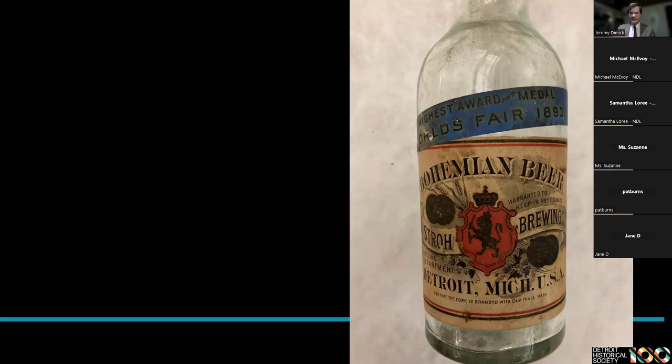Another reason it's noteworthy is this special label above the main label, the blue one that reads Highest Award and Medal, World's Fair 1893. And of course, if you know anything about beer, you know that 1893 at the Chicago World's Fair was also where Pabst won their famous Blue Ribbon, spawning the name Pabst Blue Ribbon Beer. So what gives? Well, we didn't know. Google gave no help. So we dug into the files.